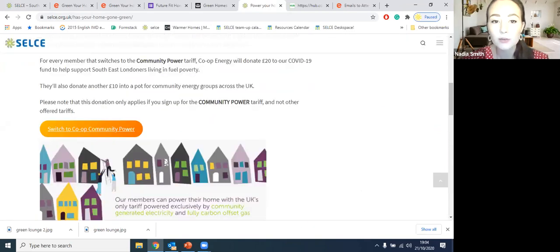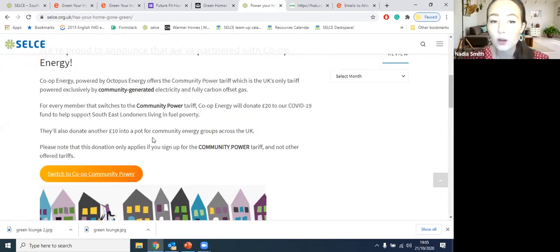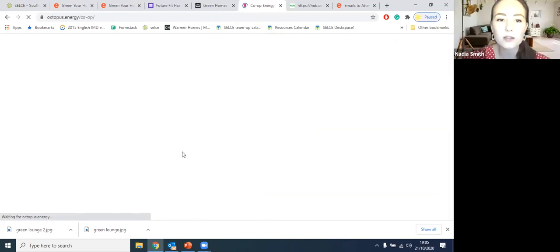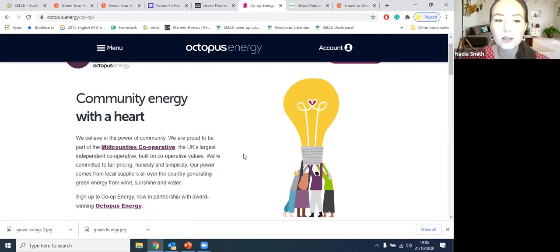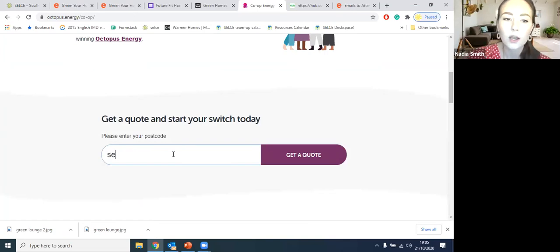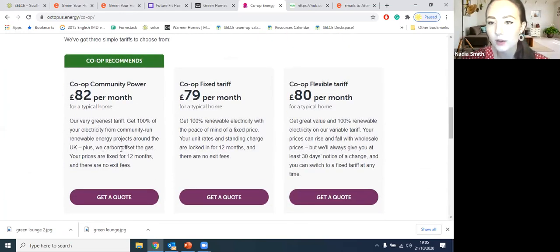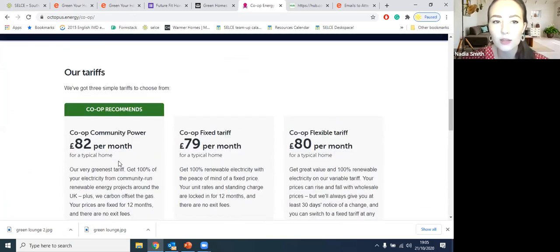And for every person that does switch to this tariff, Co-op Energy are going to donate £20 to Celsea to help alleviate fuel poverty, and they're also going to donate another £10 into a pot for community energy groups across the UK. So it is really helpful in supporting community energy groups around the UK. But you just click this link and you'll be taken to the Co-op Energy website, and then you enter your postcode and you can get a quote there. And these are the 3 tariffs they've got. Community power tariff is the one where they are donating to community groups. So yeah, check that out if you're interested.